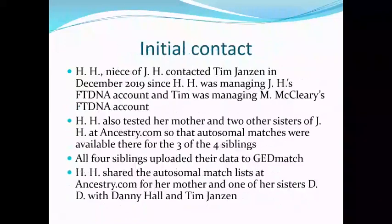And is the genealogical connection here in the United States or back somewhere in Ireland, Scotland, or somewhere else in Great Britain? The initial contact on this particular line came from HH, who is a niece of JH, who contacted me in December of 2019, shortly after I got the Y chromosome results back for M. McCleary. She was basically managing JH's FTDNA account, and I, of course, was managing the account for my McCleary cousin who tested.